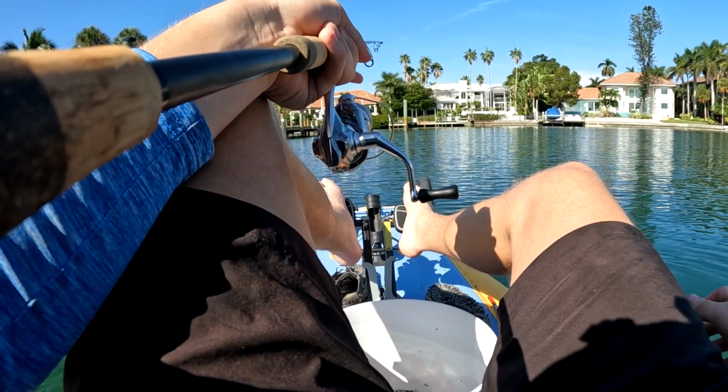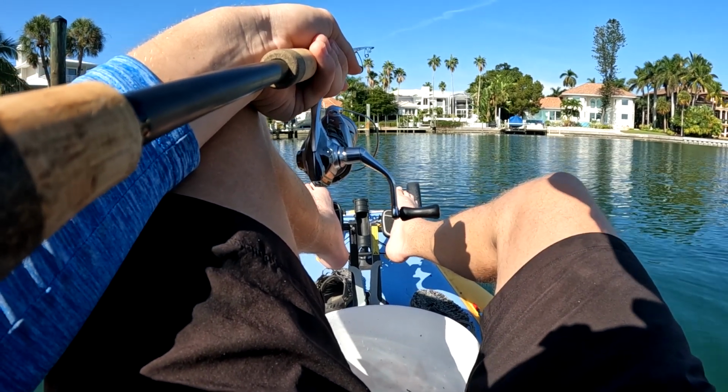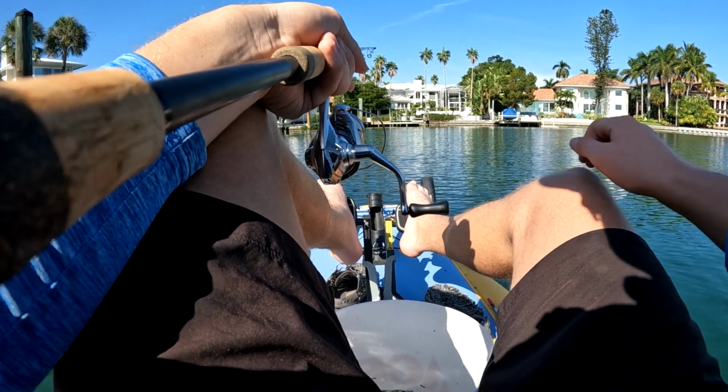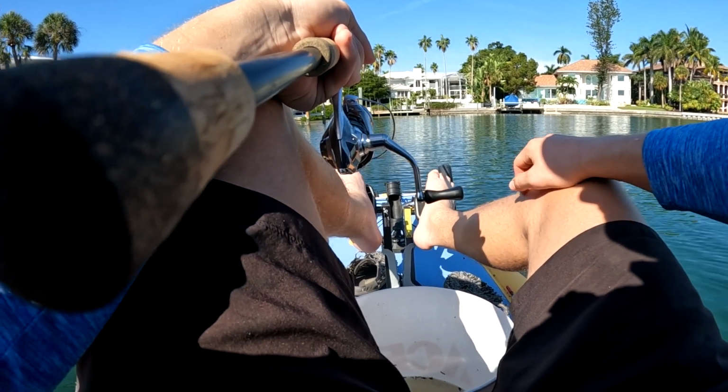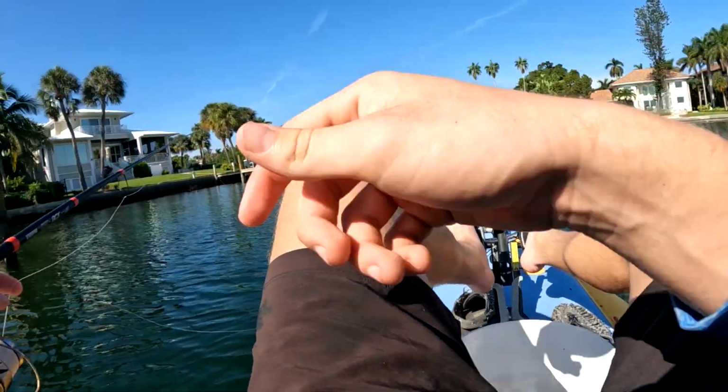One hit it. I gotta get back into the, I'm still thinking of freshwater fishing. I'm not fishing for bass, right? I just gotta let it lay. Got one.